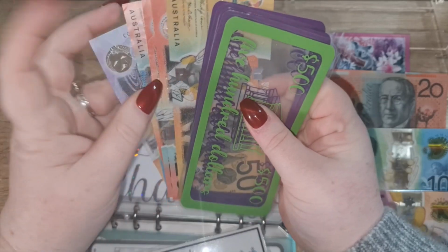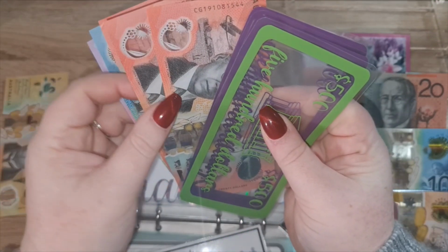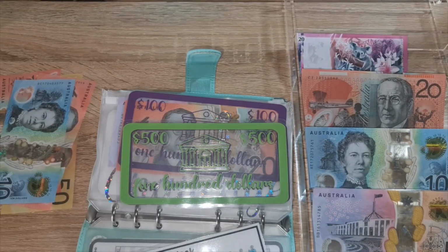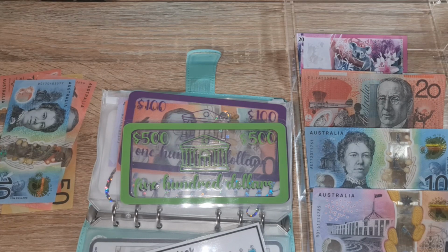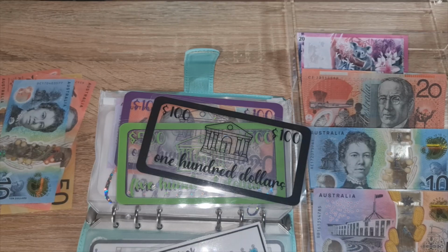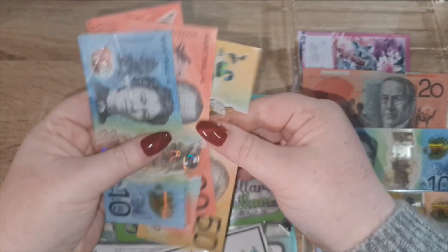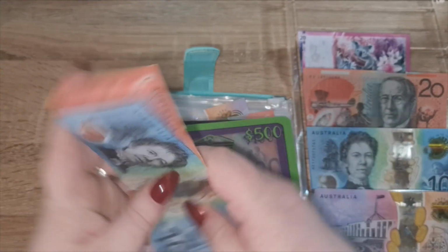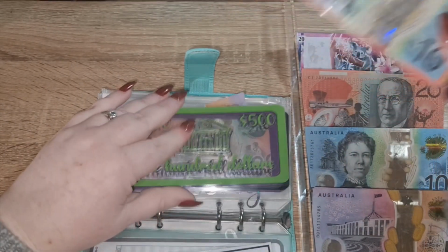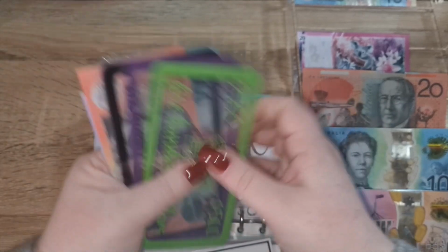Okay, let me just get a placeholder. I'm actually running out of these. I need to make a whole new batch of them. So if you're new here, what happens is when an envelope reaches 100, I put in a placeholder, I pull the cash out, and then I use this for my next cash stuffing. The next time I get paid, I will transfer $100 from my wage into the account that I'm saving this in. It's just so that there's a clear trail of where the savings money is coming from.